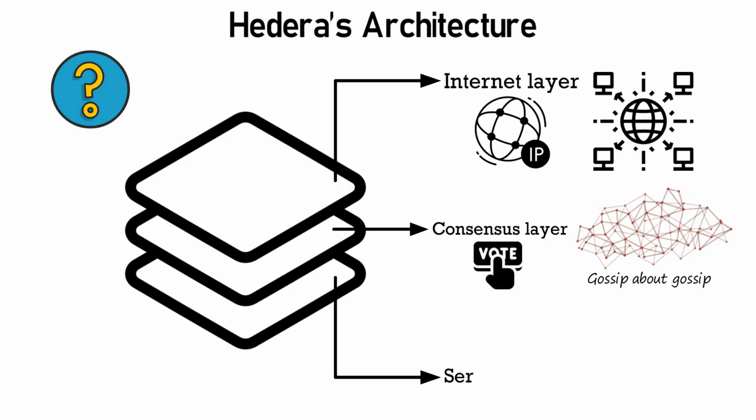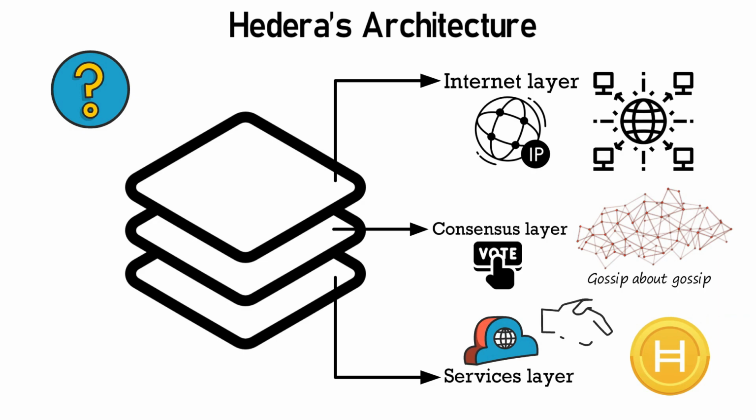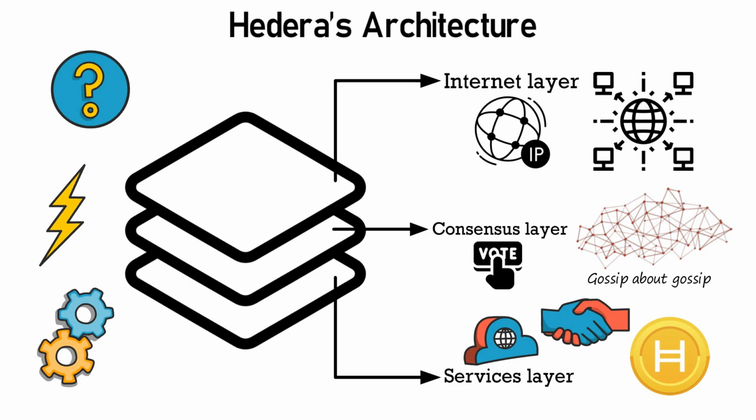The third is the services layer, in which small groups are available. One of these groups is responsible for storage, and the other handles Hbar currency and smart contracts. These layers help in the decongestion of the platform, which increases the speed.